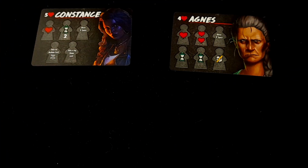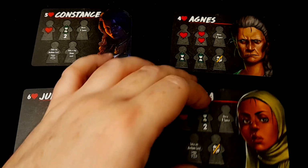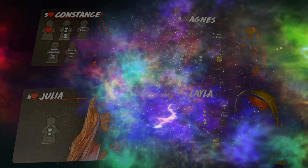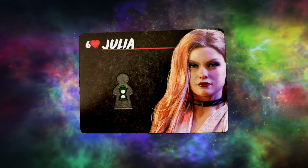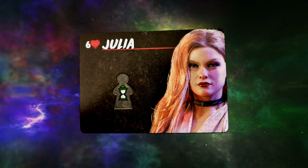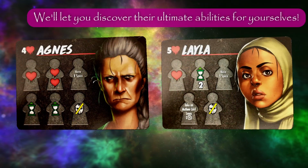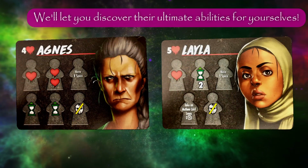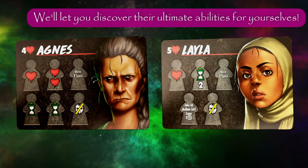The box of props also adds 4 new final girls that you can select for any of your games. I gather that Constance and Julia are crossover characters from the game The Dark Quarter, not a game I know much about, but let us know if you think we should check it out, which explains their slightly different art style. Julia in particular certainly intrigues me, being to my knowledge the first final girl to require only a single victim save to unlock her ultimate ability. Agnes and Layla meanwhile have ultimate abilities specifically designed to interact with some of the new mechanics in the box of props, and therefore won't be an obvious choice for games where these elements are not in play.